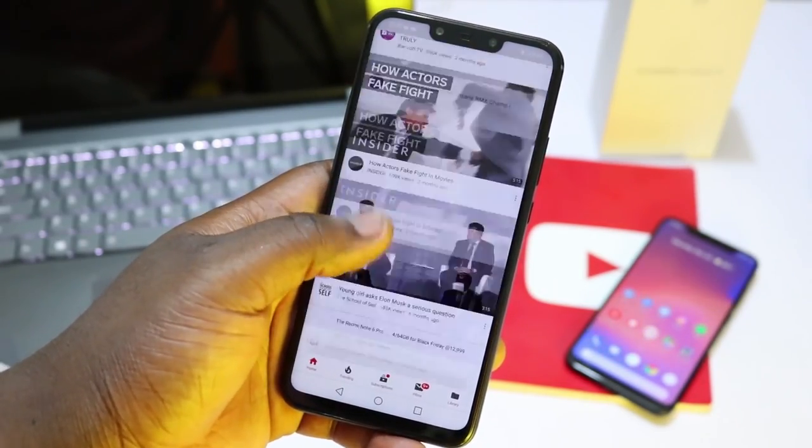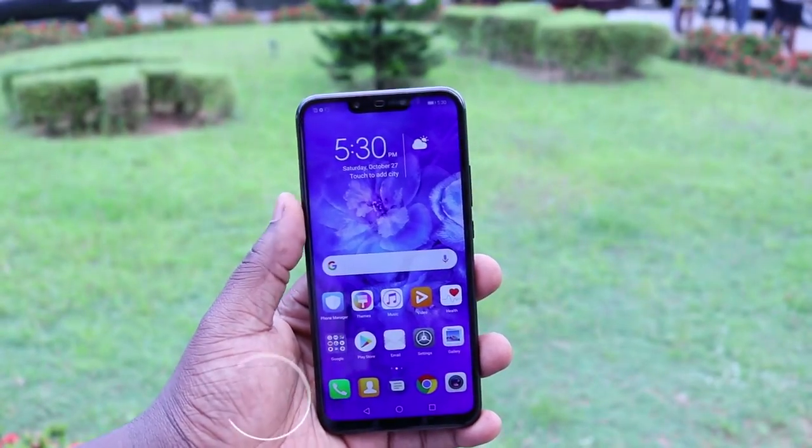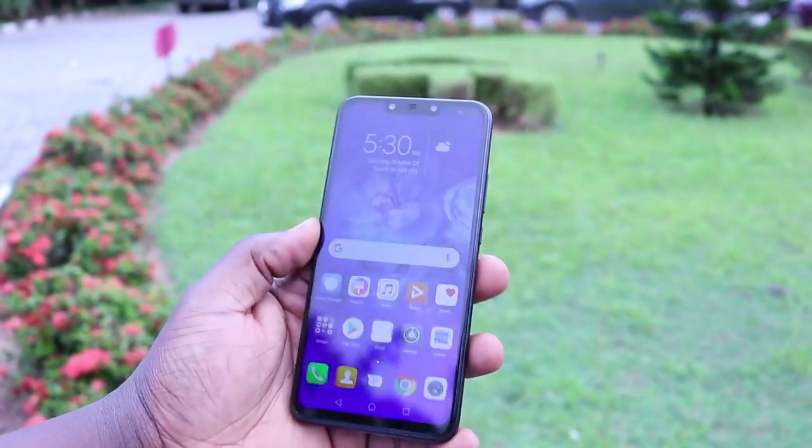In conclusion, you should be totally satisfied with this device if you choose to purchase it. It's meant to compete with phones like the Infinix Zero 5 and the Tecno Phantom series, and it's definitely going to give those devices a run for their money.